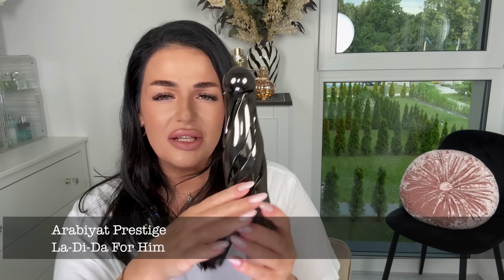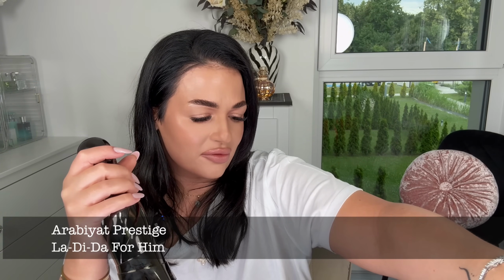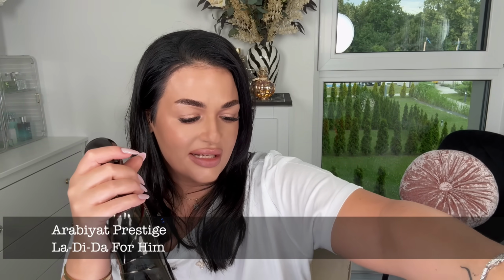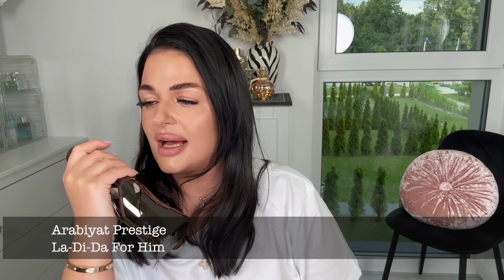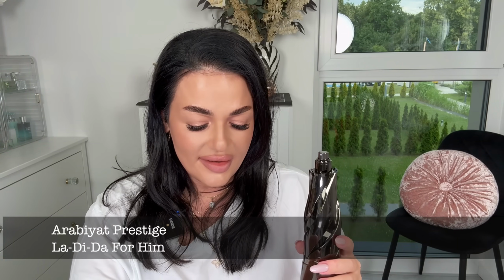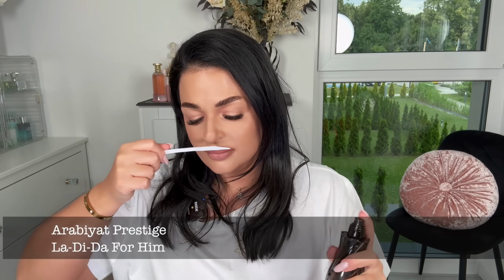So this is the masculine one, and this one has geranium, bergamot, and grapefruit, tonka, aromatic notes, black pepper, musk, ambergris, and vanilla. So these are the notes for La Dida for men. And I must say, this is definitely one of the prettiest men's colognes that I've smelled recently.